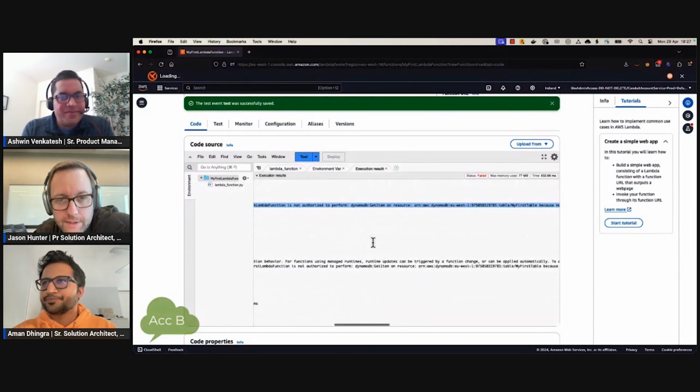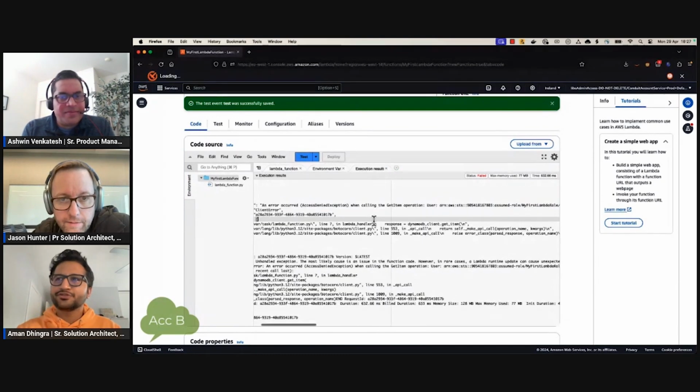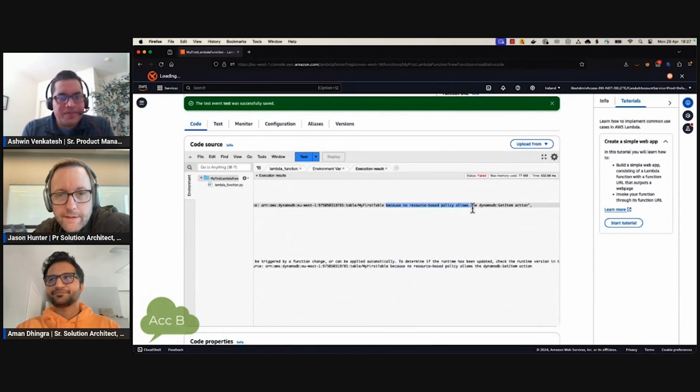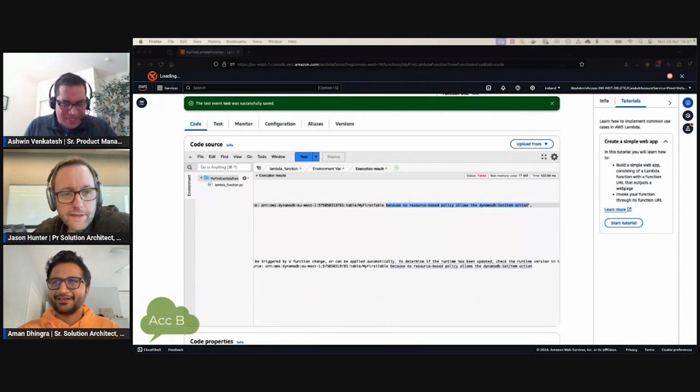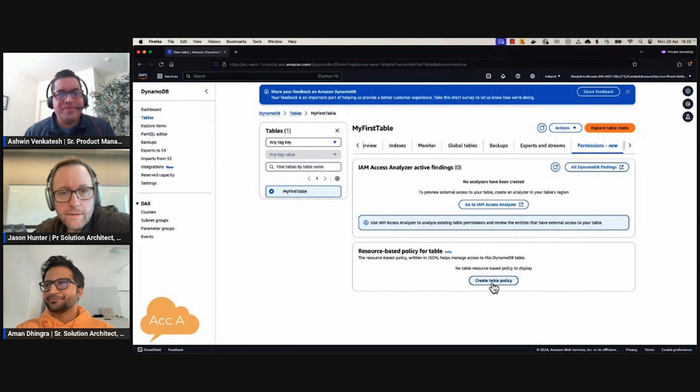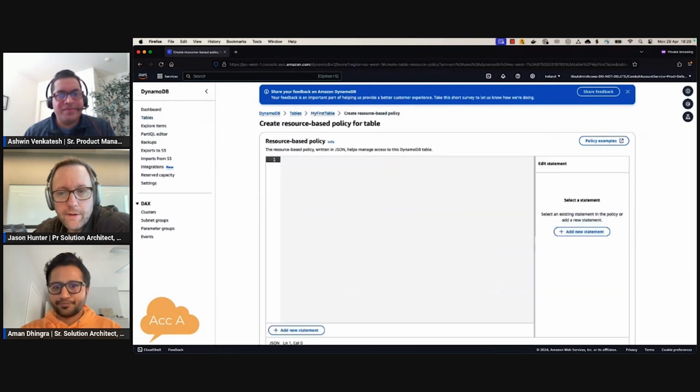What's it saying? What's it say there in fine print? It says here, because no resource-based policy allows it, if I'm able to get to the message. No resource-based policy allows it. Yeah. We're hinting you. You know what to do. No RBP allows it. Yeah, I love the message is very explicit. It says exactly what you need to go and figure out. Right. All right. So into RBP we go.